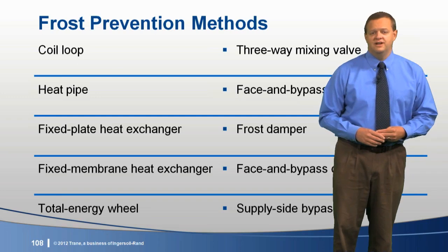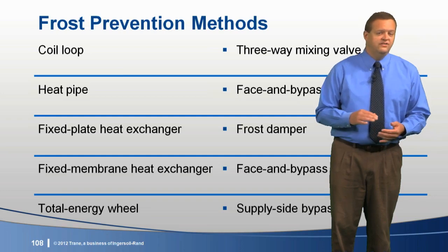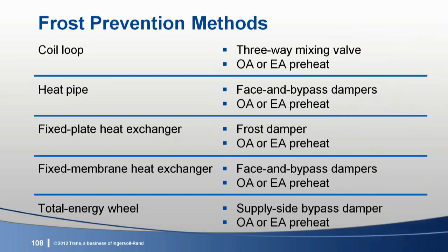So far, the methods of frost prevention we described each involve reducing the heat recovery capacity of the device. So that means you also get less energy savings during the coldest times of the year. As an alternative, any of the technologies could use a preheat coil to warm either the outdoor air or exhaust air before it enters the device. This strategy is most common in very cold climates or for applications where frosting is expected to occur for many hours throughout the year. In these cases, spending a little bit of energy to preheat the air enough to avoid frosting may be warranted because it allows the energy recovery device to continue operating at full heat recovery capacity during the coldest weather.